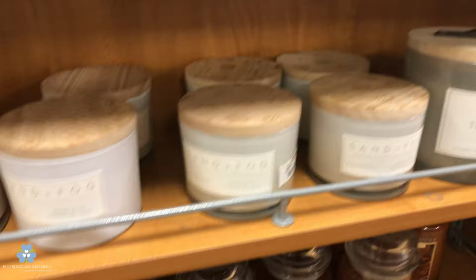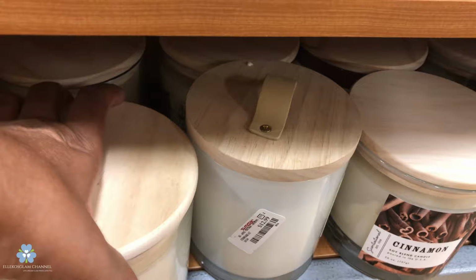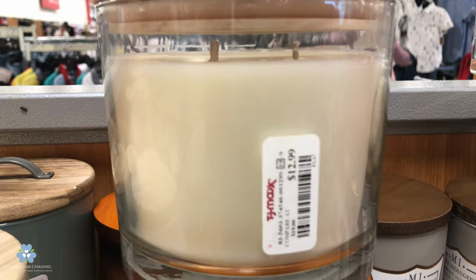Pumpkin is one of my favorites, and they had a huge selection of candles. I love soy candles. I have allergies to most candles, but I can go ahead and burn organic or soy candles. So I try to stock up on them when I can, and they're seasonal, so I try to get as many as I can. My favorite is apple.